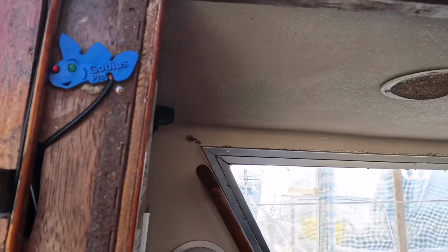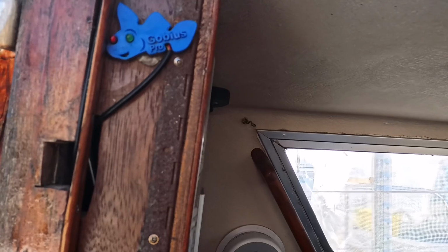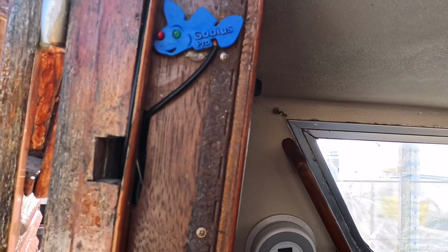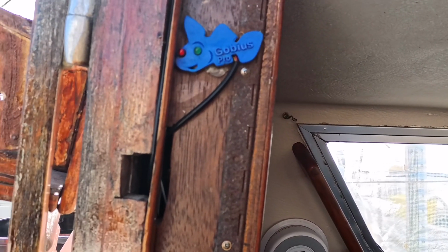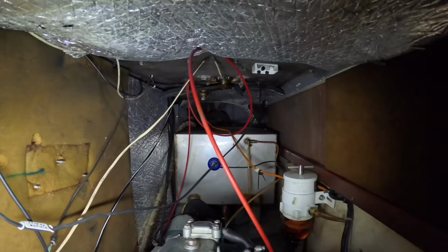Next on the list now is the Gobius Pro. This is the indicator, a bit of fun, but basically two lights, red and green. When it goes on to red, you're below the level that you set the sensor at. Here's the sensor on my tank, mid-level.